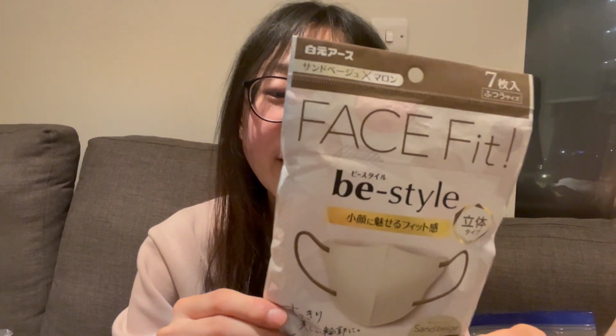Well, in the drugstore we also got these face masks. They just look so pretty. And when we went to Japan, it was kind of flu season, and obviously my mom was concerned because I have autoimmune arthritis and my immunity is not great at times, and it's really annoying when I get sick. So we just got these. This color is sand beige and maroon. So that's what it looks like. And yeah, it's just really pretty.